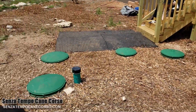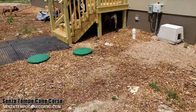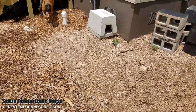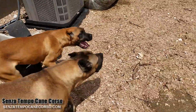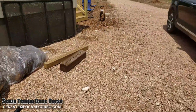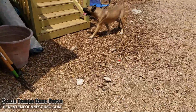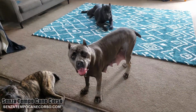Blondie, where are you going? Is that everybody? Everybody hiding under there? Come on, get out of there. Quit digging, let's go. Come on, get out of there. Let's go. Come. Hurry. Good girl. Good girl.